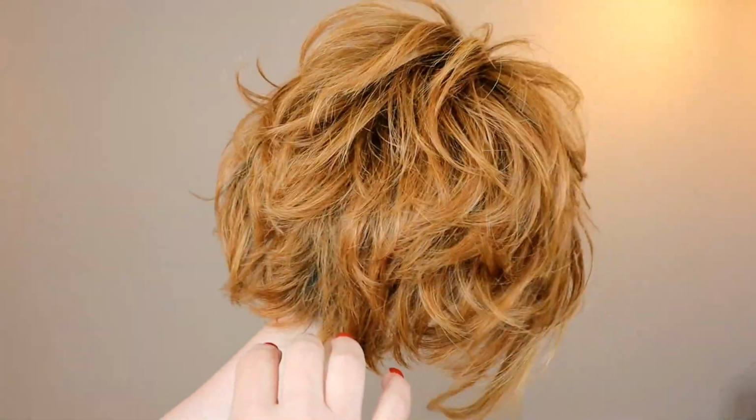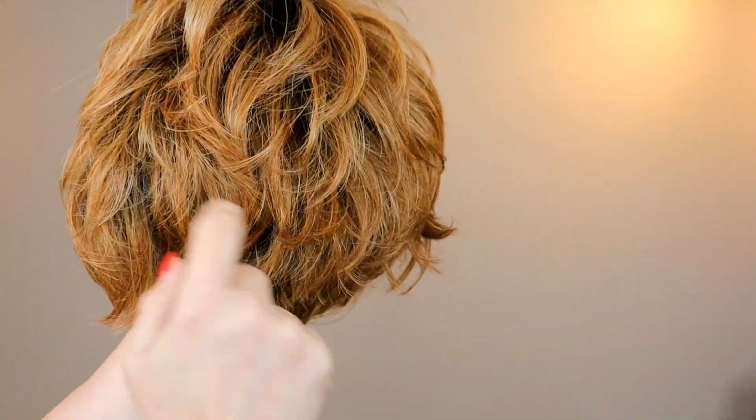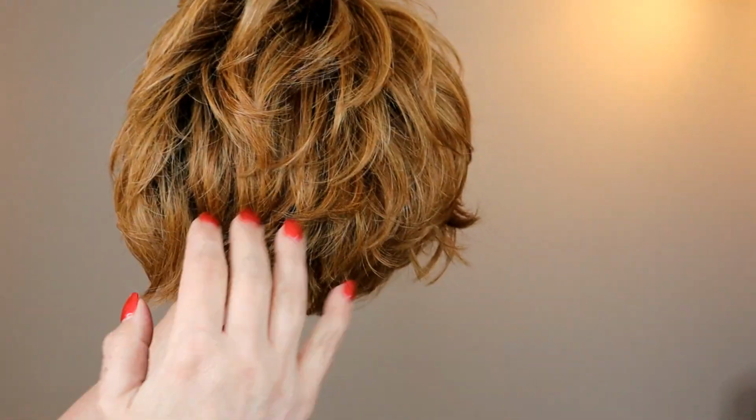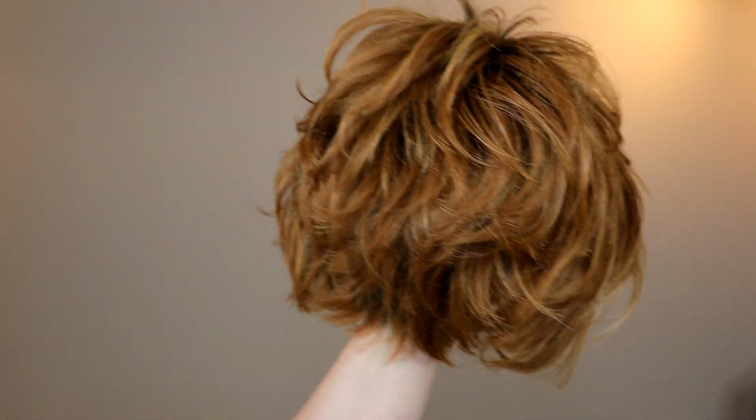So again, I want to point out this back. I just love what they did here. It's like there's these soft, subtle waves. It's like little tiny, it's not curly, but it's like you maybe took a little curling iron and just put a few curls in it. So it's not a stark, choppy layer. I love that because sometimes I love the shortness, but if it's too choppy and spiky in the back, which can happen, I'm not a real fan of that. So I really love what they did here.